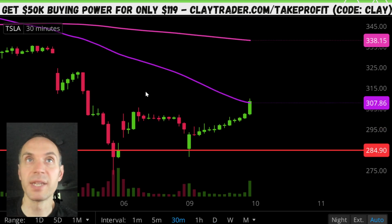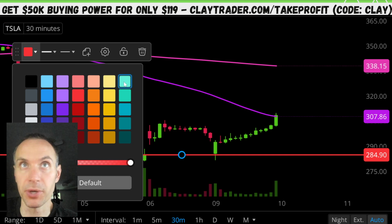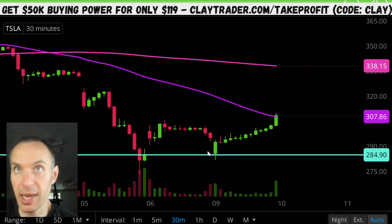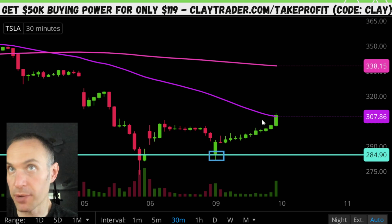Next one here, TSLA, Tesla. And this was a very important level. Let me change that to green. As we went into today, they're at 285. And you can see right there, I'm not going to get into all the reasons of it, but good to see that it held strong there and then bounced.